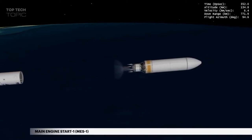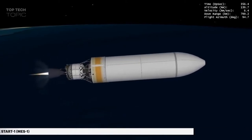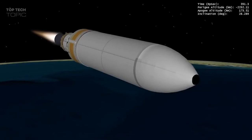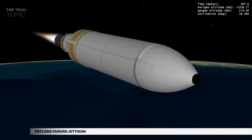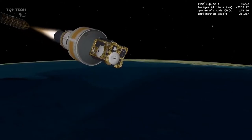At 5 minutes 56 seconds, the Delta cryogenic second stage main engine burn begins. During ascent, NROL-44 is protected inside a 5-meter diameter trisector payload fairing. At approximately 6 minutes 38 seconds, the payload fairing is jettisoned. Delta IV continues its national security mission following payload fairing jettison.